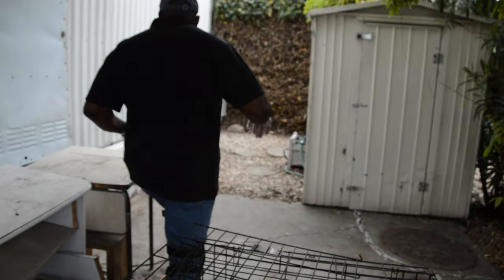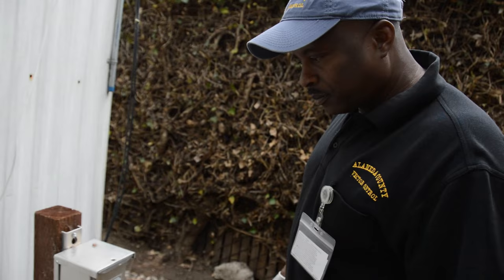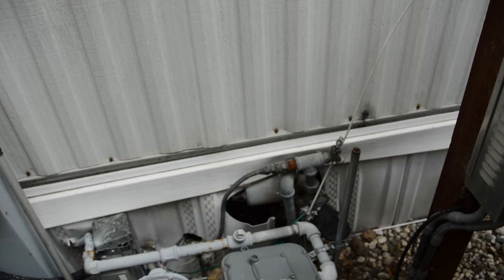So here we are outside, Dave, and so you kind of take a look at some of the main entranceways that the rats were getting into the structure. Okay, well, if you take a look here, you'll see this is, I guess you call it, a mobile home or a modular home.